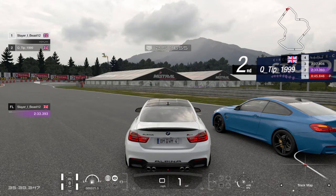It was awful. 4.5. Wow, okay. I wasn't happy. It was not good. It wasn't as good as I thought it would be for an M car. No? M cars are fantastic. This one wasn't, sadly. Okay. I was hoping it would be.